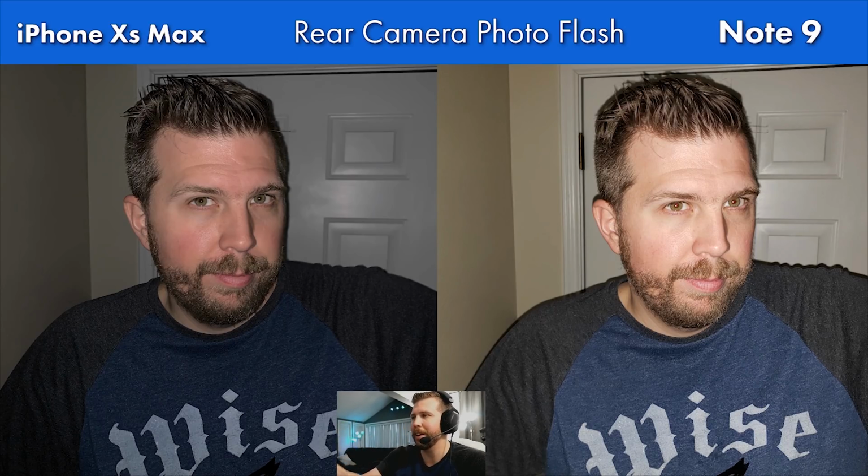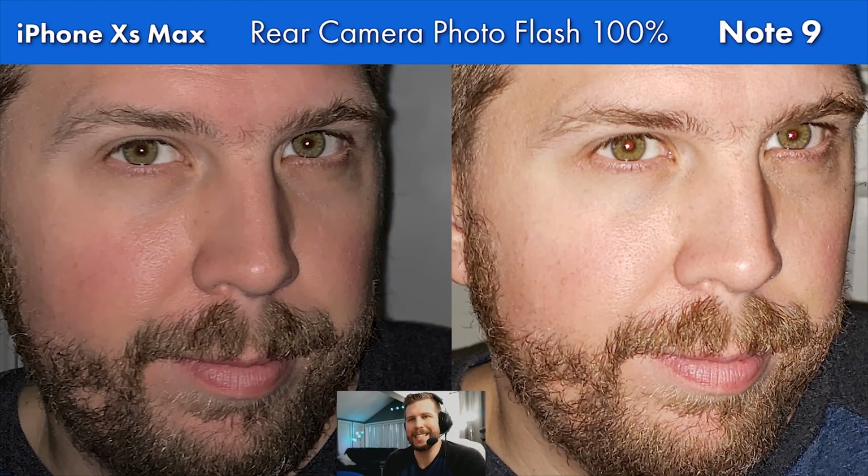I will say the main glaring issue with the Note 9 is the red eye there. Happens in a lot of these flash photos with the Note 9, so you have to keep that in mind, and you might have to do a little post-processing to remove it if it bothers you, which it probably should because it's pretty bad. As you can see, the detail of these two flash photos, it's nearly identical.